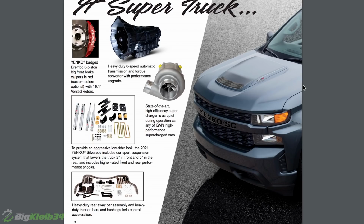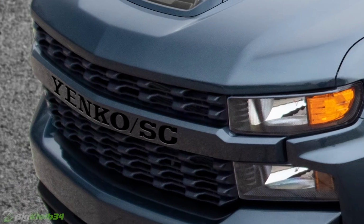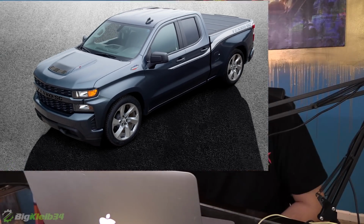And then you have your Yenko badge 6-piston Brembo front brake calipers in red. You can get custom colors on that. I think it does cost extra though. But here's really what it comes down to. One of the main things that I see in comment sections about stuff like this is, I could go to that aftermarket shop and get this for probably cheaper.